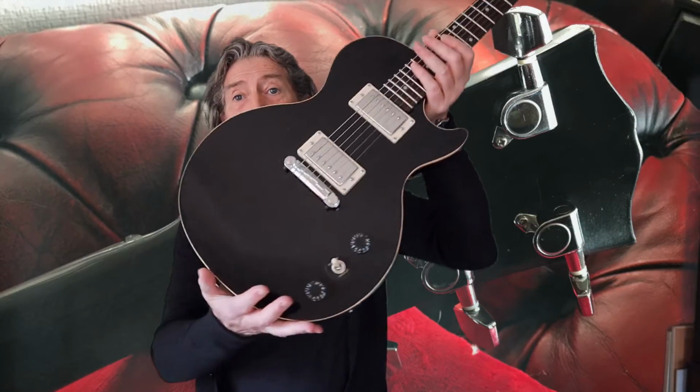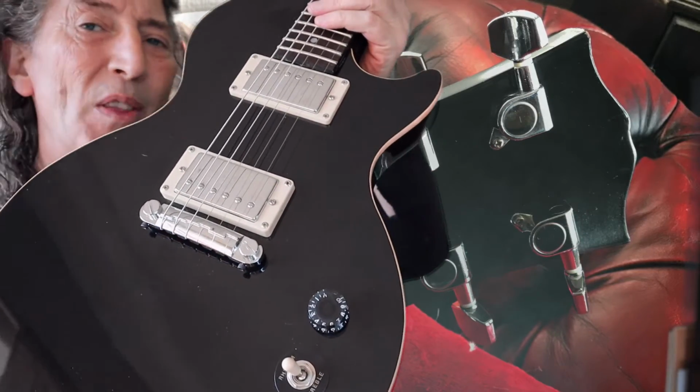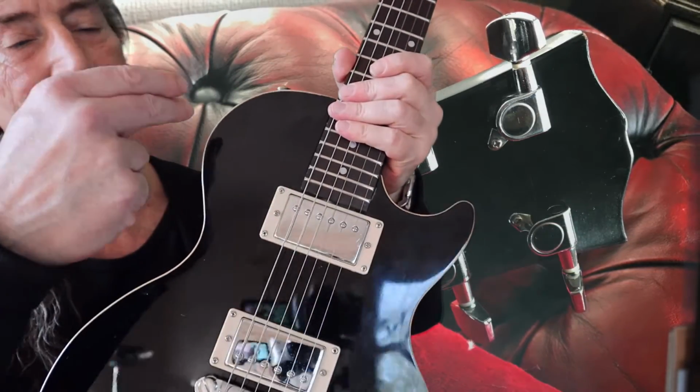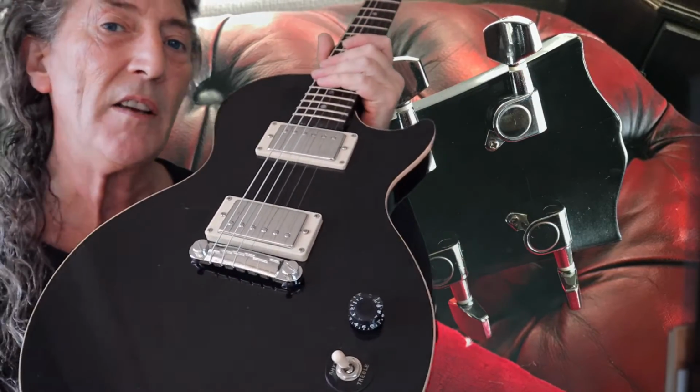What else do we have? Yes, pliable body, one tone, one volume is all you need. Toggle switch, not in the best place. Obviously, the best place is there. But, you know, it's okay. You get used to it after a bit.